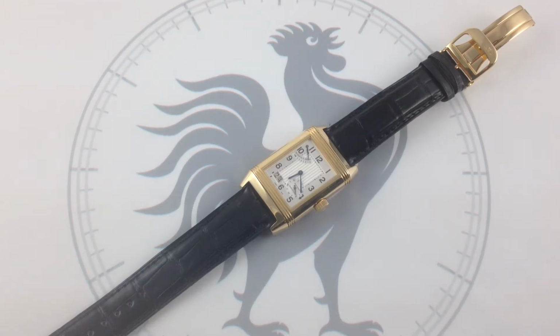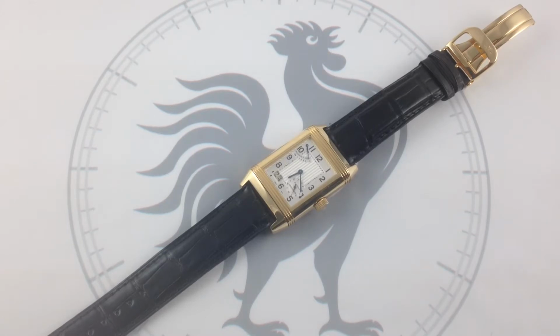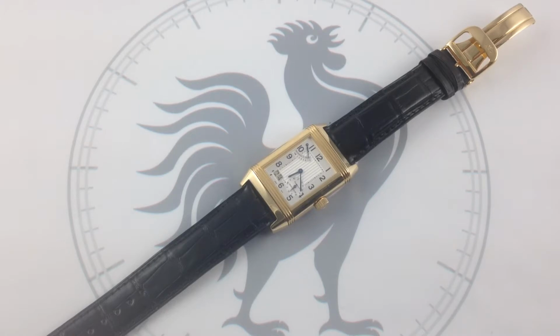Thanks for logging on. Today we're looking at a modern update of a Jaeger-LeCoultre classic, arguably the brand's icon. This is the Reverso Grande Date, 46.5 millimeters lug to lug by 29 millimeters wide, in 18 karat yellow gold.